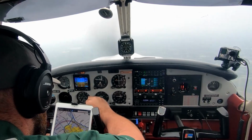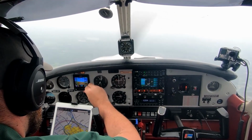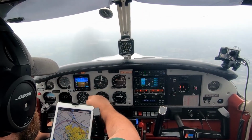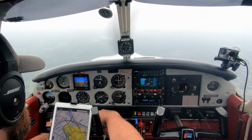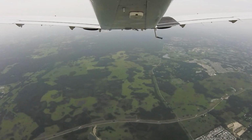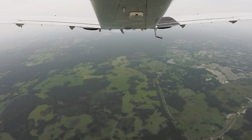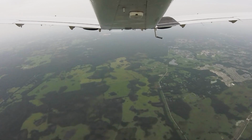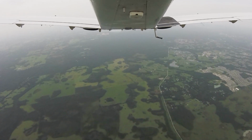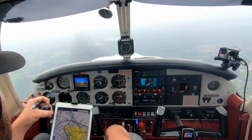November 32047, descend and maintain 5000. Down to 5000, November 32047. Sarasota, altimeter 3012. Tampa, altimeter 3012. November 32047, maintain 5000, contact approach 119.9. 5000 over to approach 119.9, thanks for your help. Approach, 32047, descending 5,000. November 32047, Tampa approach, descend and maintain 3,000. Down to 3,000, 32047.